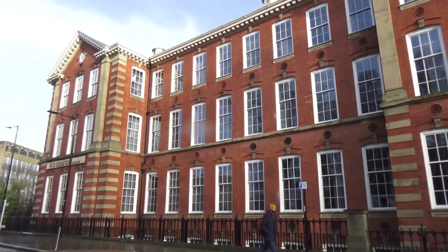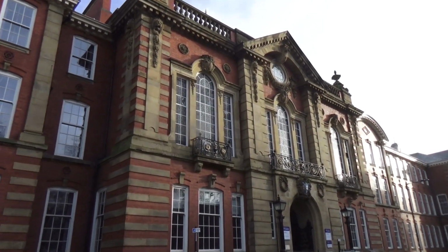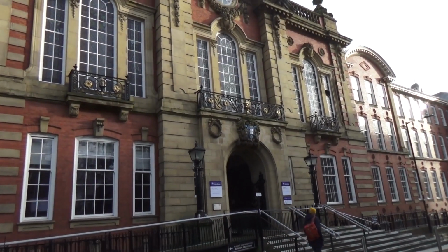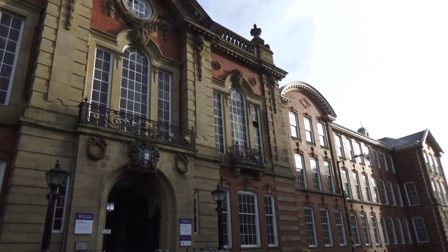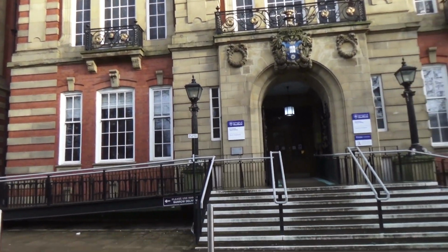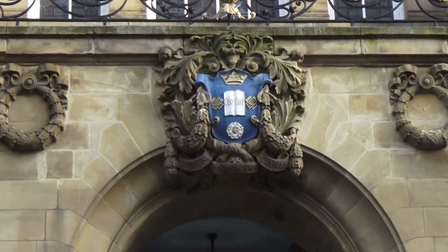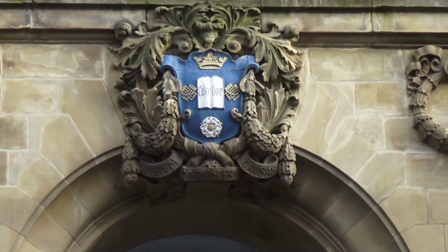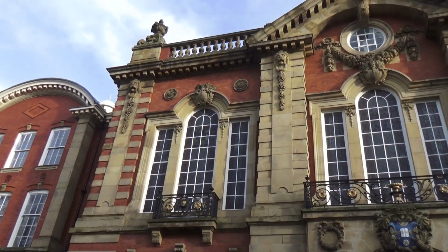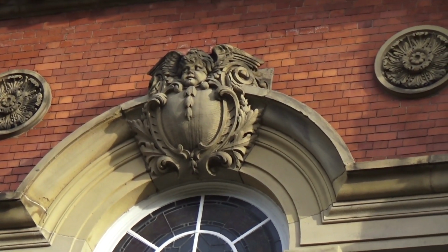Now, I don't know if this was built at the same time as the main part of it just here. But the grandness of this main bit here where you come in is just on a different level. So it's just absolutely fantastic, this main area here. I mean, look at this. What do you call them, chubs?